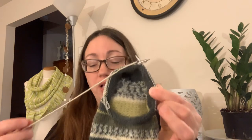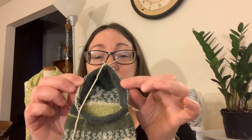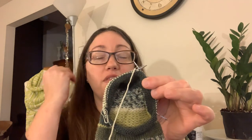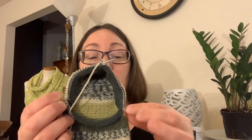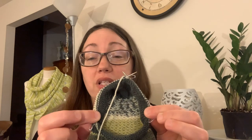I know some people have asked, how do you do the heel on here? And it can be done. It is a little fiddly and you do have to squeeze your stitches all on here, but it does work. I knit the heel flap, I turned the heel, and I have now picked up all my gusset stitches. The only thing that I did do was put on stitch markers so I would know where the gusset decreases are going to happen.